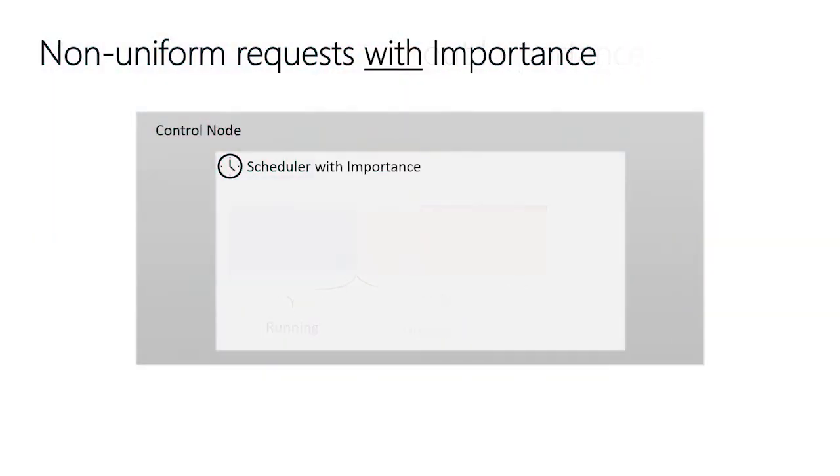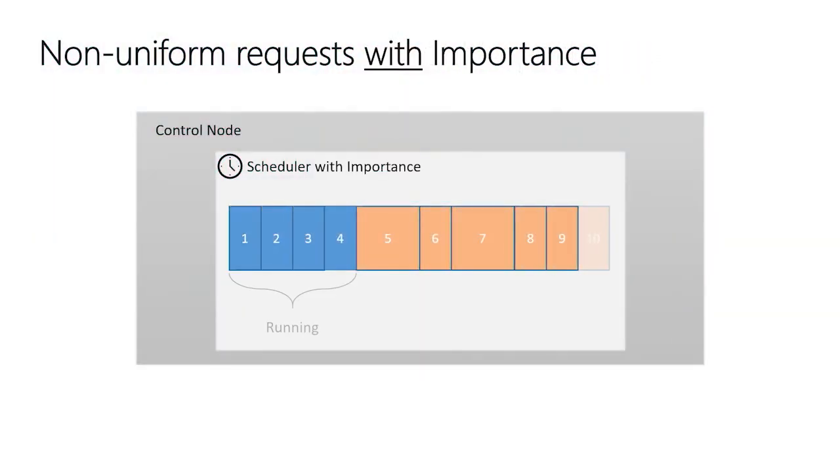So not necessarily great if I have to load up a big fact table and I require a larger memory grant for that, but I also still want to keep running my smaller dimension tables at the same time. The replicated dimension. Yep. I can't assume that I have uniform requests all the time, that everything fits into the same memory grant. So I want to use requests that require larger memory to get good CCI compression, build good compressed fact tables. So now let's take a look at that with importance.